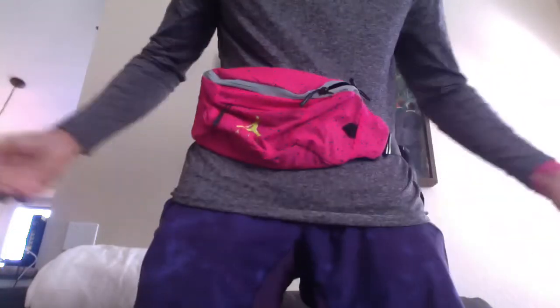Another reason is because people like to wear them like this, on top of their shirt, making it very uncomfortable. Nobody wants to wear their clothes like this, obviously. So that's another reason. And the third reason is because of how they're designed. When you have a fanny pack with one pocket, you lose everything.